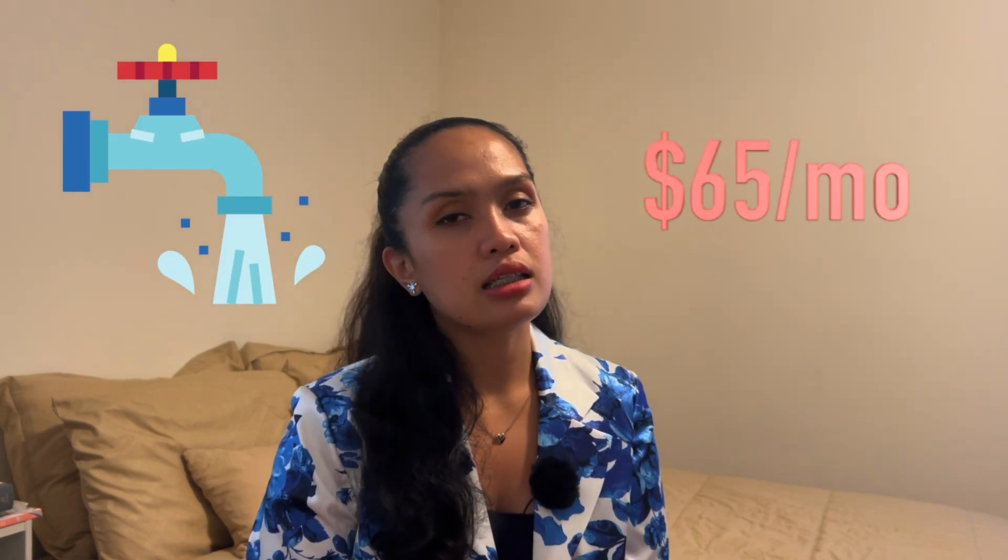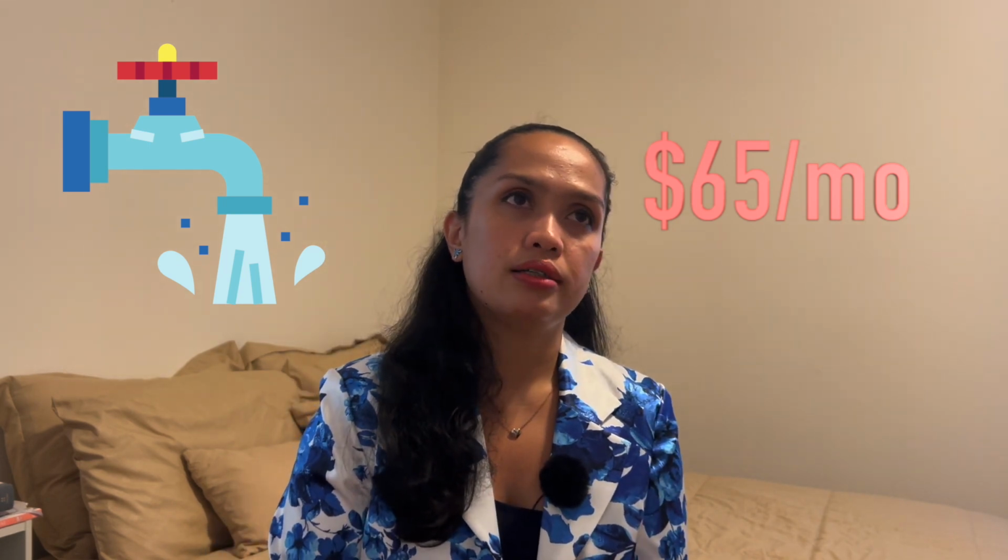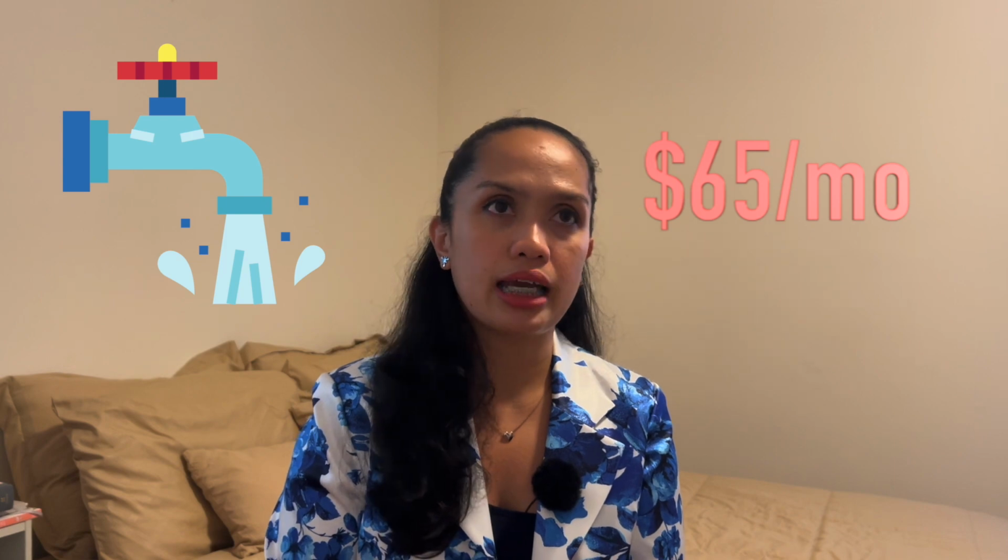Another utility bill that you're gonna pay monthly around here is your water, which includes your sewage system. So unlike in the Philippines where water is just water, here you pay water and sewage at the same time. Ours, I kind of find it expensive, because maybe I'm used to paying so little for water in the Philippines, because there was a time that we paid more for our water than we did for our electrical bill. So that for me was like, what? But yeah, the average for your water and sewage would be $65 a month.